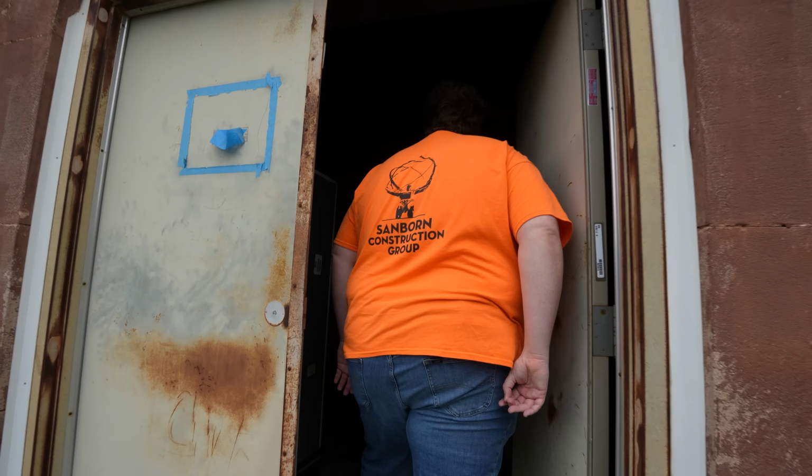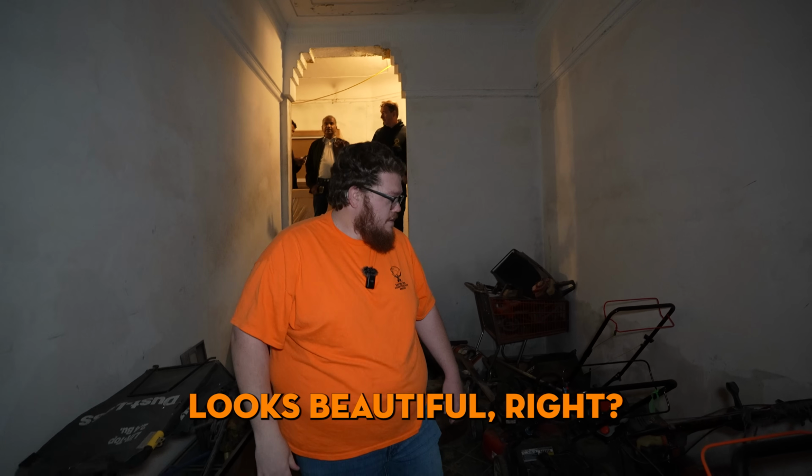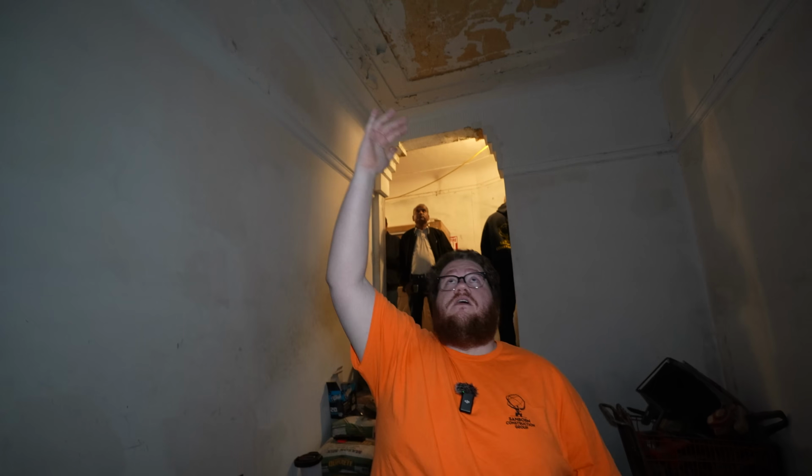The first thing I wanted to point out was this entry here. So this is a gorgeous lobby. I mean, back in the day, that probably would have been a nice stained glass display or something. It looks beautiful, right? It does, it looks gorgeous. Nice tall ceilings. I mean, you could imagine like a chandelier here or something. It would make it look really good.